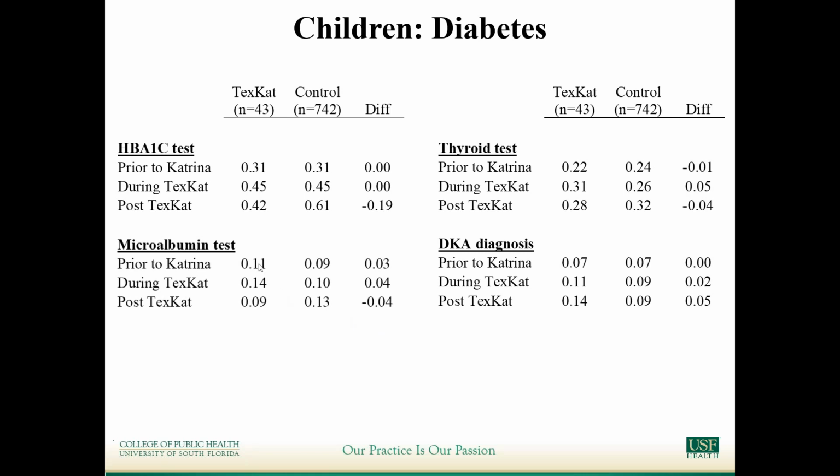But then the post-TexCat period was actually a period where we were surprised to find arguably the worst outcomes. In other words, you'll see during this period, the proportion of children who received the HbA1c test actually was much smaller in the TexCat group relative to the control group. We'll see that that trend was consistent in both the microalbumin and the thyroid tests as well. So our concern after this analysis was that, well, it looks like TexCat did pretty well during the storm period, but it looks like there might have been some drop off after the storm.